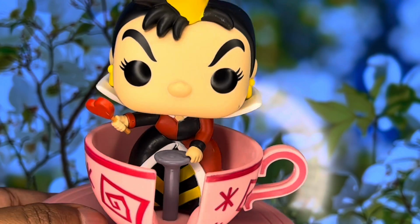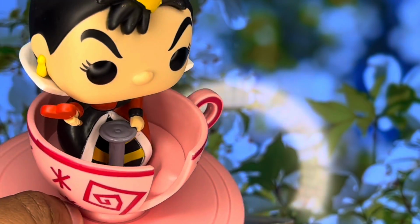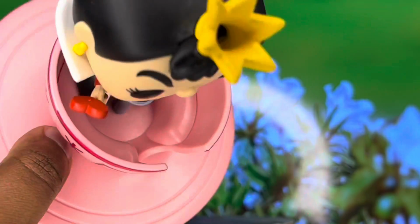She looks so cute. I like her crown, everything about her, just adorable. This new Alice set that came out too, pretty awesome. I keep debating if I want Tweedledee and Tweedledum, but I probably will end up getting them.